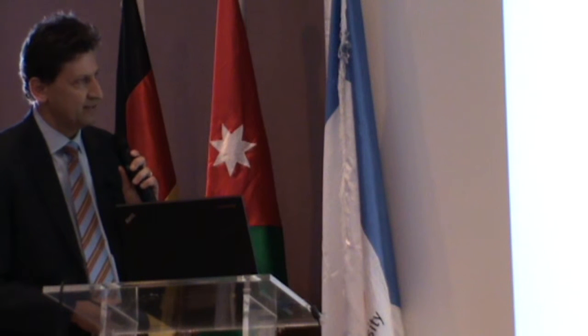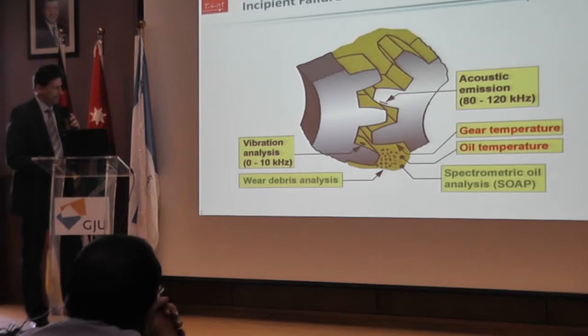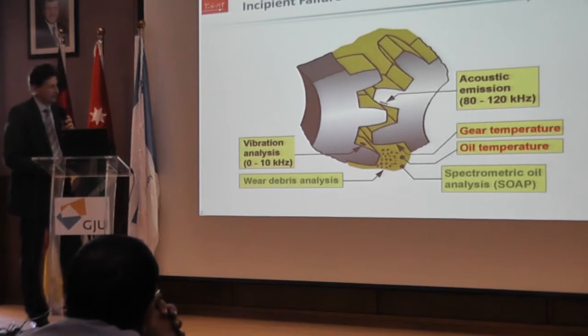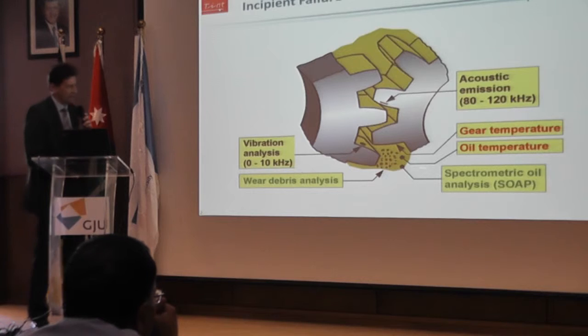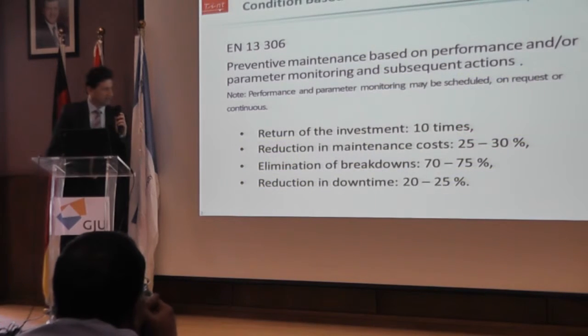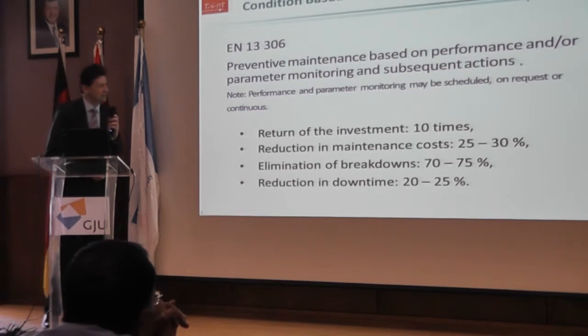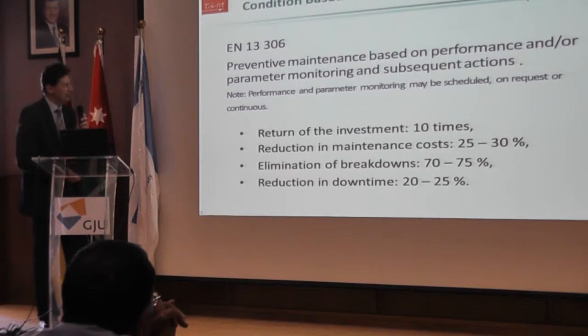I like gears, so it's an example from gears. We can detect vibration analysis, wear debris, we can measure temperature. If the crack is subsurface, we can use acoustic emission, or we can define the chemistry of the oil. There are several methods, and this is the base of condition-based maintenance, so preventive maintenance based on performance and/or parameter monitoring and subsequent actions.